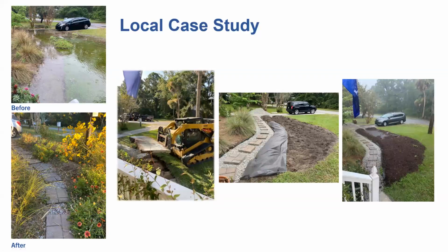Here is a local Folly Beach case study. This resident removed a concrete sidewalk and replaced it with a 57 stone base and stepping stones to create an infiltration trench. Adjacent to this pathway was compacted turf mix. This was removed and replaced with a rain garden planted with native plants. The before and after pictures demonstrate that the practices installed have helped this resident manage rainfall on site.